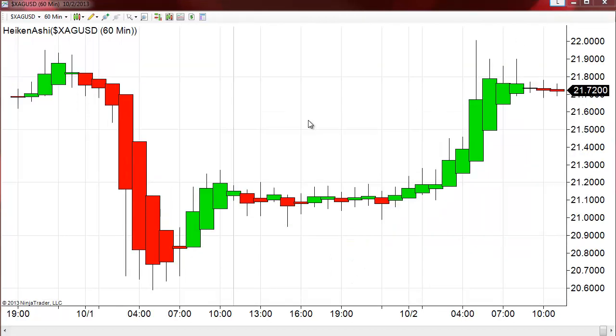Very similar activity in silver. Silver trading up 2.81% higher, up about 60 cents. You can see it's coming off the highs here. 60-minute chart, 21.73. That's our current price. We had a low today of 20.94 and a high of 22.14.